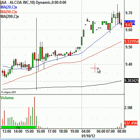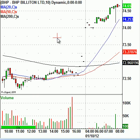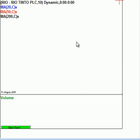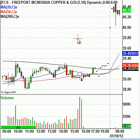You could take a look at stocks like BHP, which really cover everything under the sun when it comes to metals. Big gap up this morning. Ticker symbol is BHP. Then you can look at RIO, which is Rio Tinto. Big move. Freeport McMoRan, which is FCX. That's up big as well this morning ahead of the opening bell.